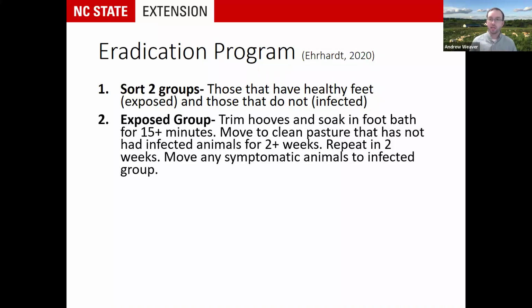During that time period, if you see any symptomatic animals, they're going to be moved to the infected group. After 2 rounds of treatment here, so do it once, wait 2 weeks, do it again, that exposed group should be pretty clean and free. Keep those on clean pastures. Don't let them come back to a pasture where infected animals have been within the previous 2 weeks.